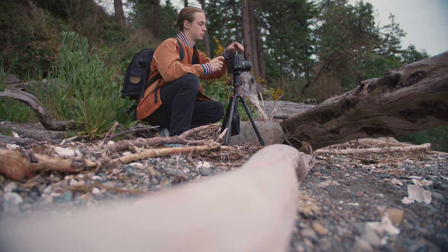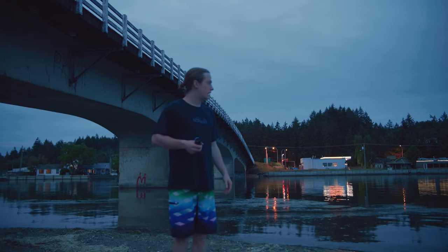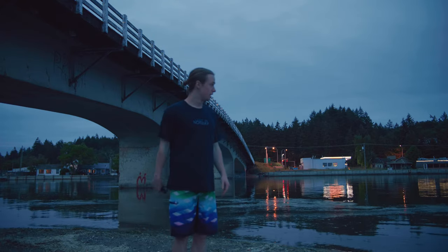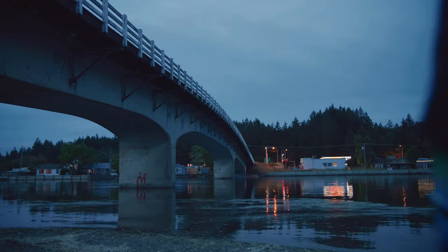There we go. For the record, this is gonna be very cold, and I don't know if I'm looking forward to it, but I'm gonna do it anyway. Hopefully no one steals my camera. There we go!